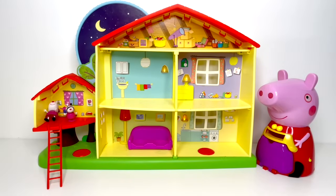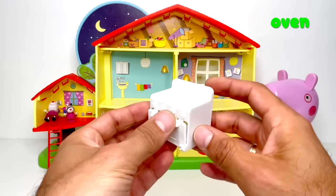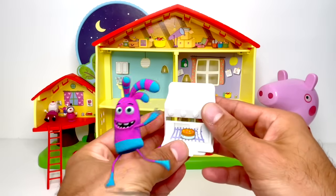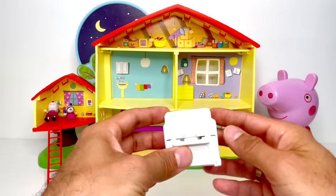Let's move to the kitchen now. Here is the oven. Do you want to see what is inside? Yeah. It's a cake. Nice.